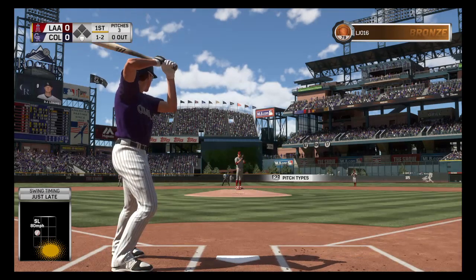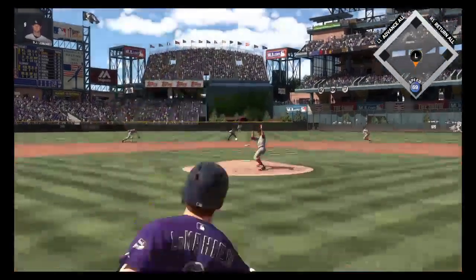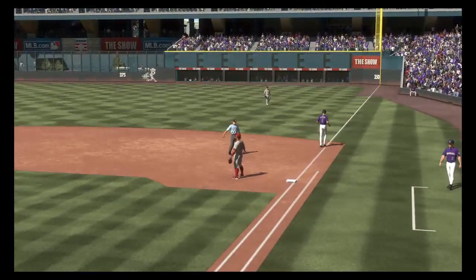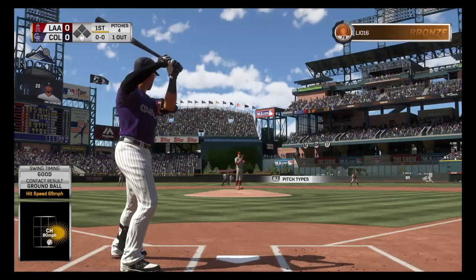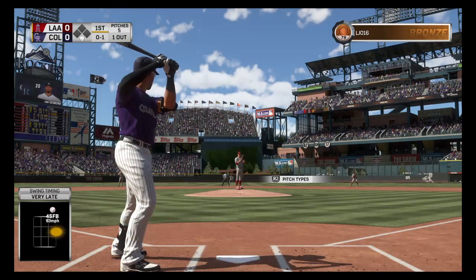And not a real good cut at that slider, and he's behind 1-2. Grounded back up the middle. And the throw to first is in time, 1 gone. Settling in now, Ian Desmond. And he's looking to get it going. Off to a bit of a slow start this year. And he swings through a fastball and doesn't catch up with it.